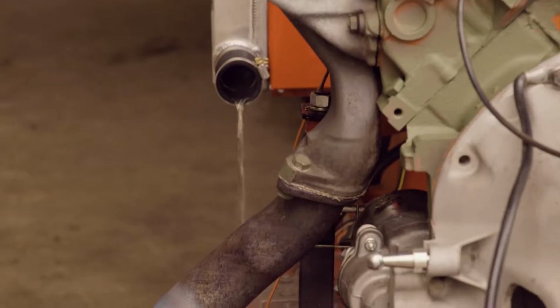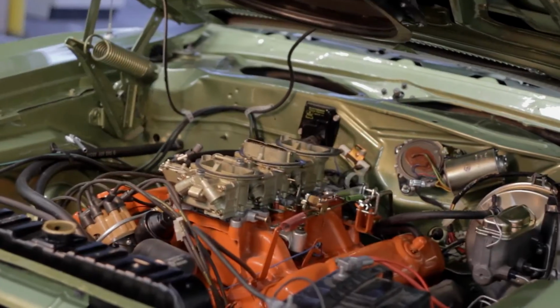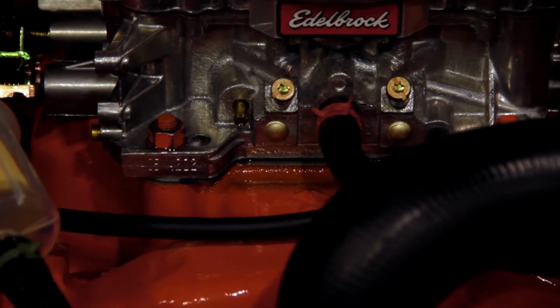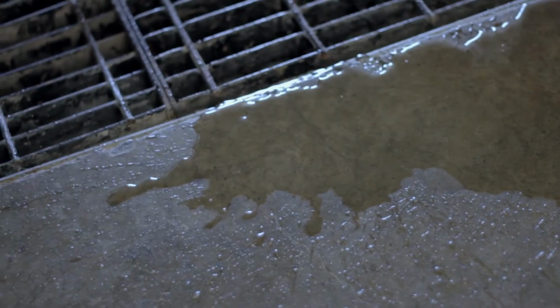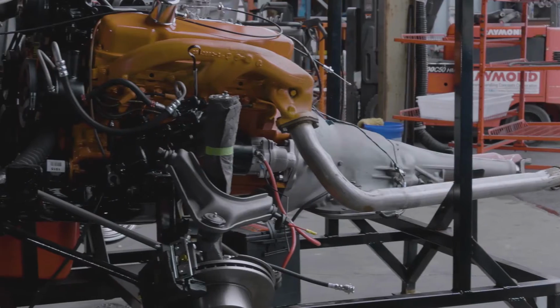We don't cut. Hey, that's leaking. We've had engines rattle when we fired them up. We've had them drip a little bit, valve cover leaks. We've even had one or two in the past that we filmed that had rear main seals leaking in them. But the point is, show everything. Let the audience see what you have to go through to be able to put one of these cars together.